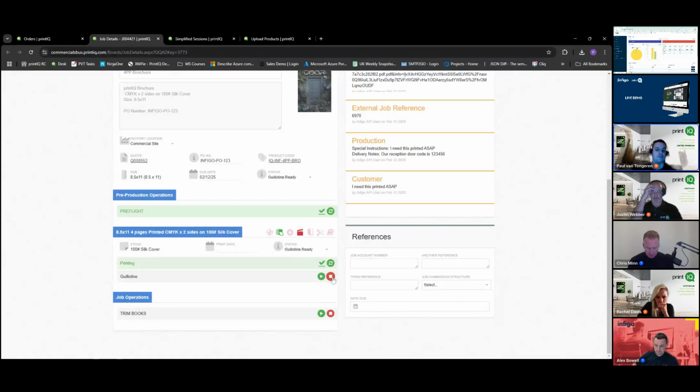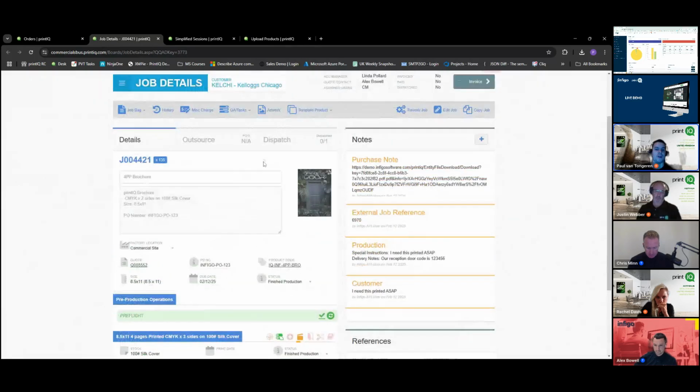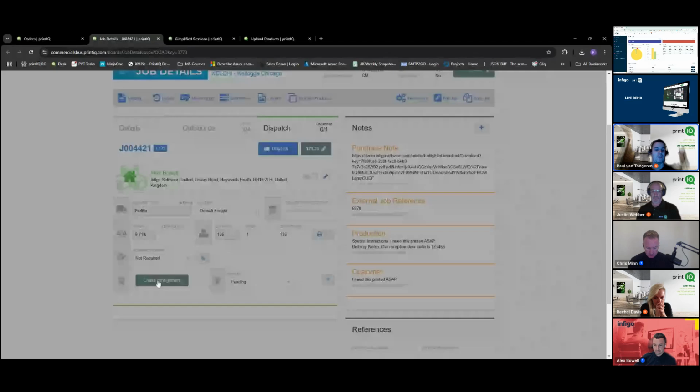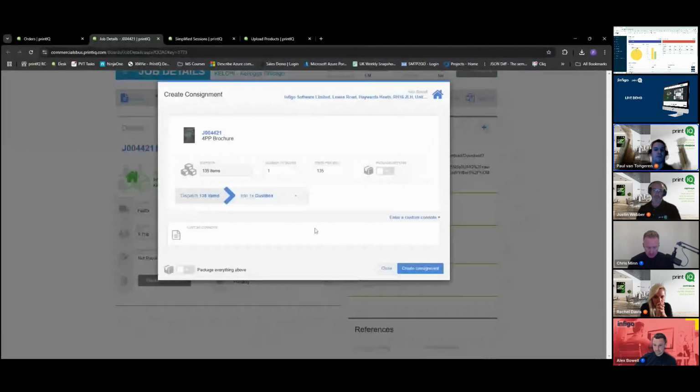And that's the perks of this, is that if I replicate the job actually going through production now from a manual step rather than someone actually printing it, once I go to dispatch my job, within here, it's got the correct delivery type being selected by Infigo. I can create my consignment number. I'm going to enter one manually into this. So we've got something going into that, but that will now pass back that information to Infigo.